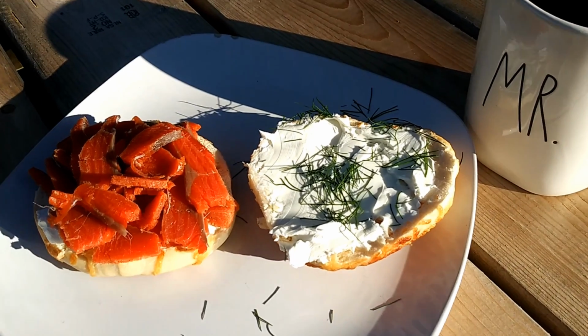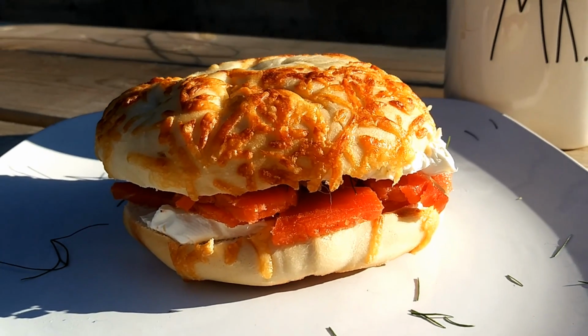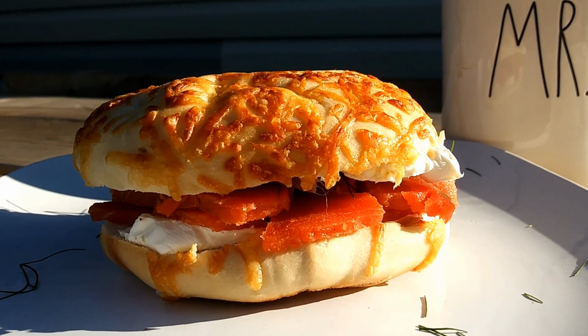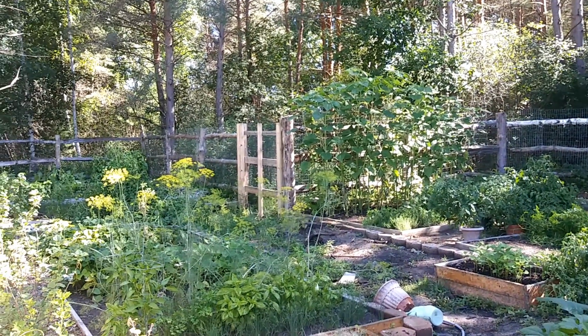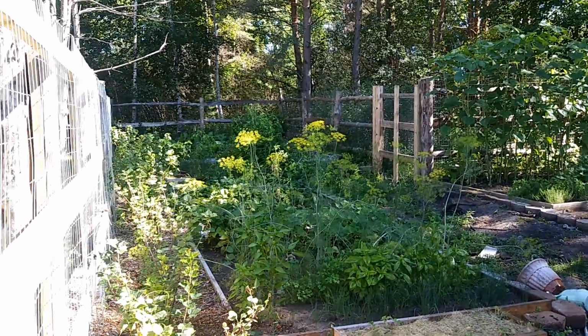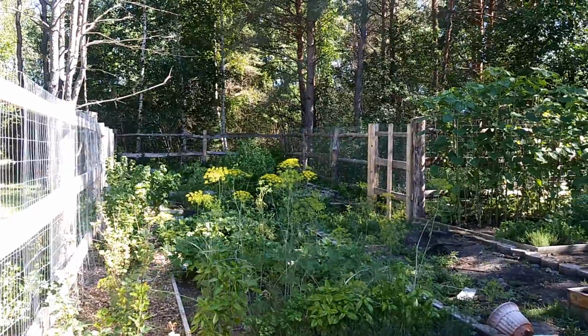I do not have a video of how I made the salmon gravlax, but dill is a key ingredient to make this tasty breakfast bagel with salmon. Now, as you look into the garden, notice how dill just sticks out. Even though it's a plain looking weed type of plant, it's still beautiful. I don't know why, but I like the way dill looks in my garden.